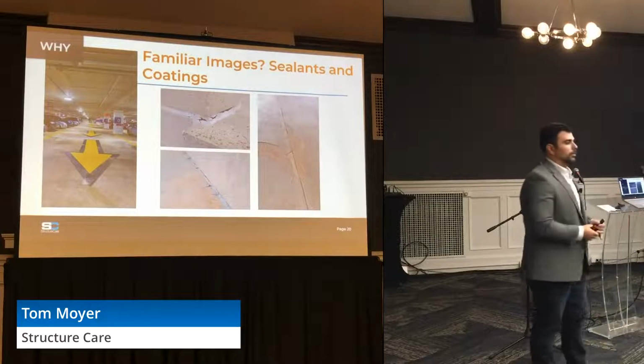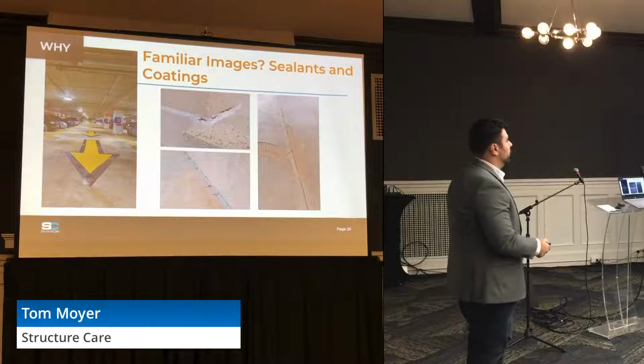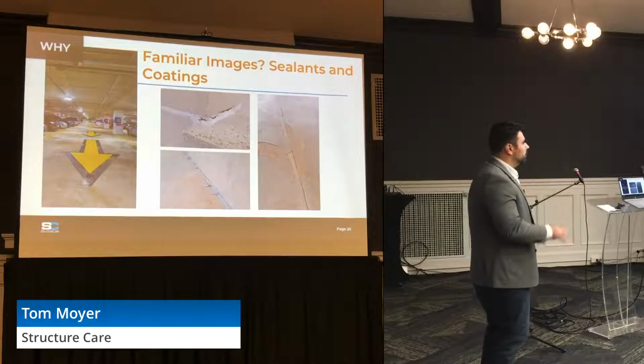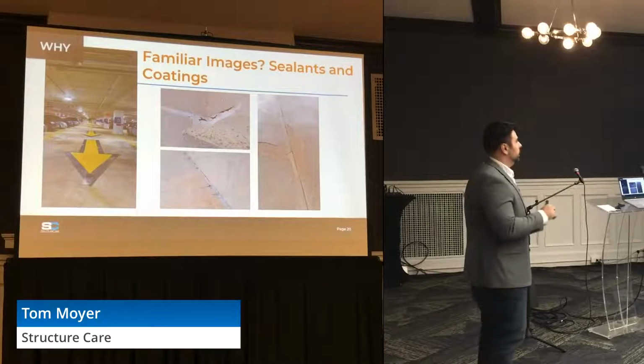Again, just some familiar images. Here we have the traffic coating as we were talking about. One really good tip with traffic coating that I like to talk about with garage owners, people with parking lots, we've seen it put down everywhere, walkways, pedestrian walkways.